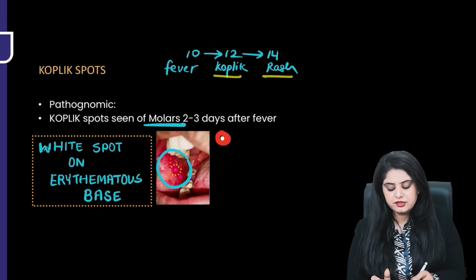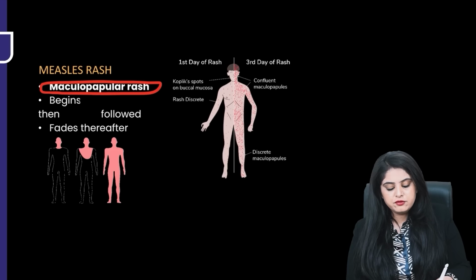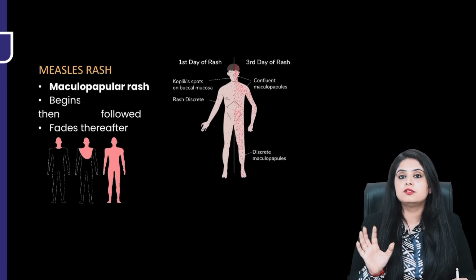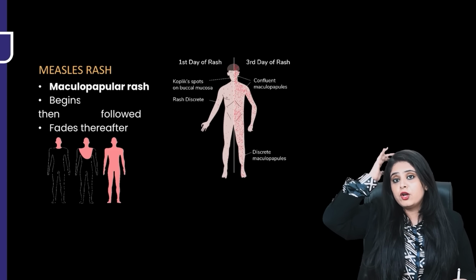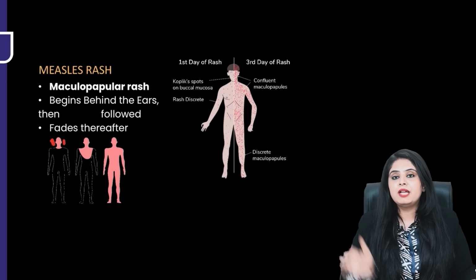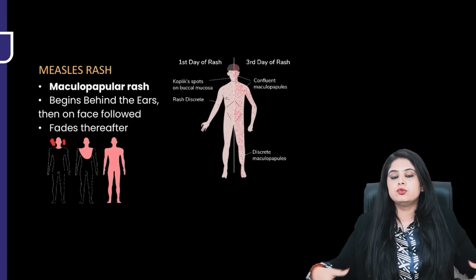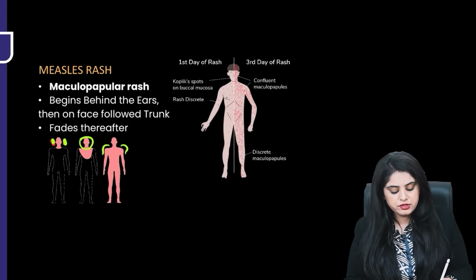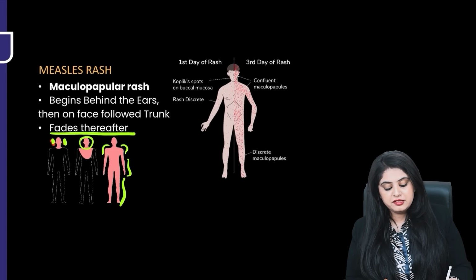Now what after Koplik spots? After Koplik spots, 2 to 3 days later you're going to see a rash. Of course, and this is usually a maculopapular rash. So firstly, if you look carefully, where is it beginning? Just imagine it's Holi and someone throws a bucket of paint or watercolors on top of you. How is that going to go down? First it will start from your head, so first it will start from behind the ear. You can see over here, the rash is going to begin from behind the ears. After that, it comes all the way onto the face, then it goes to the rest of the body. And it starts disappearing also in the same order.